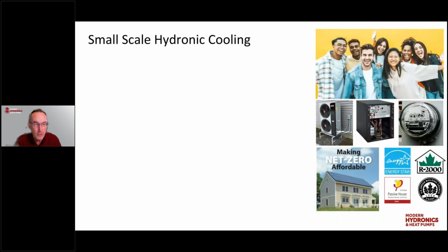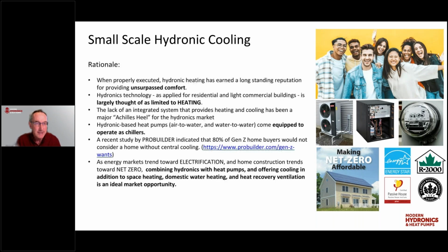Now, many of you know that hydronic-based cooling has been used in the commercial industrial sector for decades, dating back into the 1960s. So why is it applicable today on a smaller scale? Well, there's quite a few reasons. Hydronics in general is thought of in North America as a heating technology. And when it's properly executed through design, installation, maintenance, and so forth, it can produce unsurpassed comfort. It's had a long reputation for that, but still it is largely thought of as a heating technology.